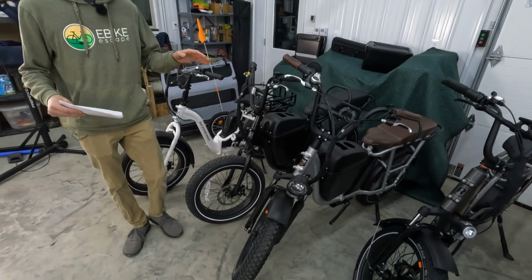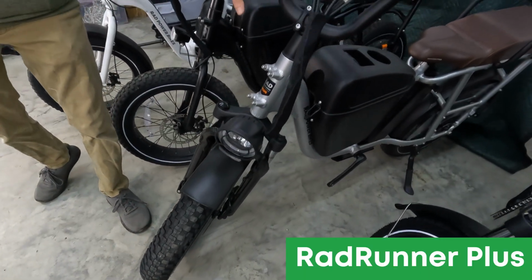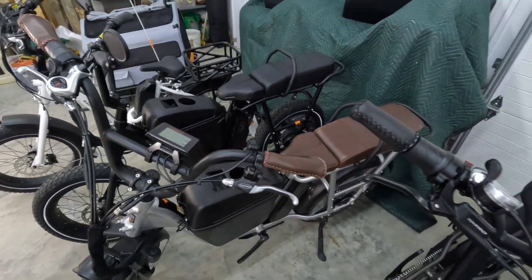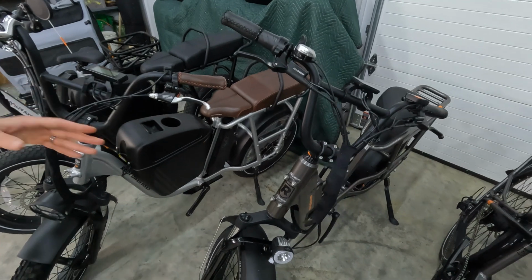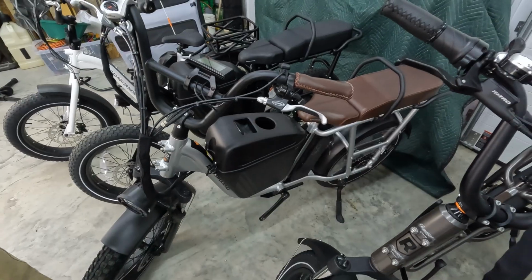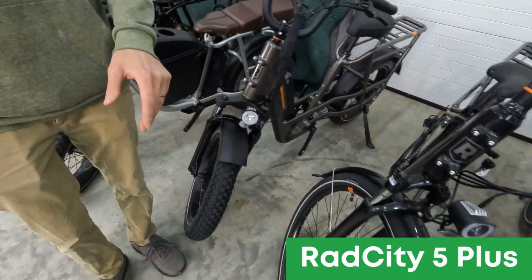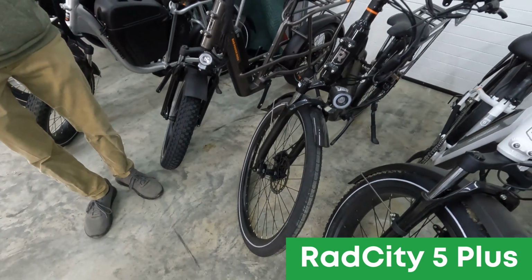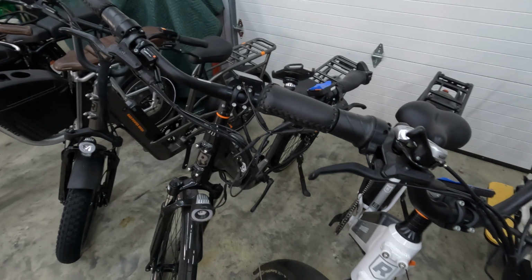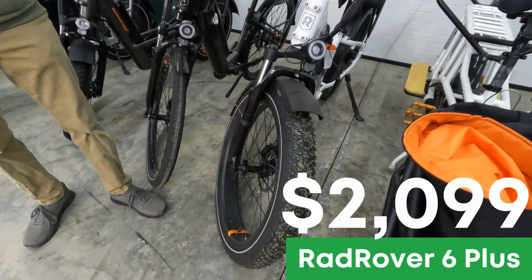Let's jump over to the other RadRunner models. This is the Rad Power Bikes RadRunner Plus, priced at $19.99. And then of course, we already talked about some of the premium features on the RadRunner 3 Plus. That's priced at $22.99. And then next we have the RadCity 5 Plus, of course, as the name implies, their city-oriented electric bike, priced at $19.99. And then we have the RadRover 6 Plus, their fat tire electric bike, priced at $20.99.